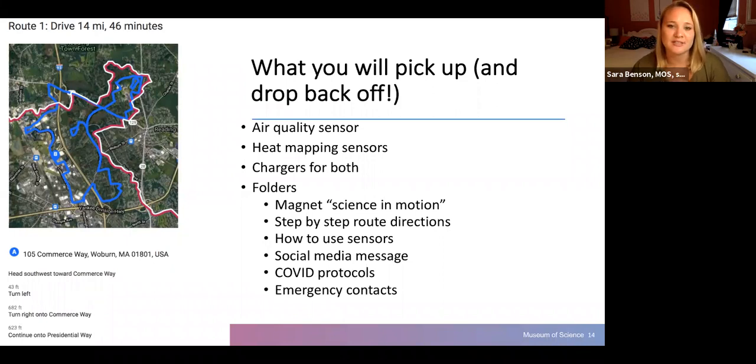The folder also has step-by-step route directions, how to use both sensors, social media examples and messaging that you can post to Twitter, Facebook, Instagram, whatever you'd like, a little bit about our current COVID protocols, and the emergency contacts to reach if you have any issues during your route.